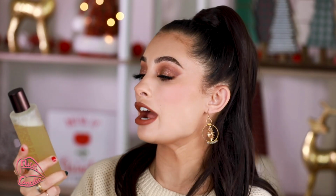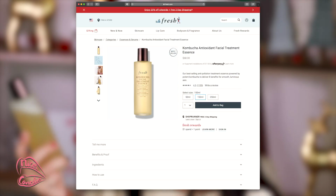I personally feel like in my skincare routine, having dry skin, I love all the serums and things that I can put on my face because I do feel like they really do help. And the tea with Essence is that it's going to allow your skincare to penetrate deeper. So first up, we have the Fresh Black Tea Kombucha Facial Treatment Essence.